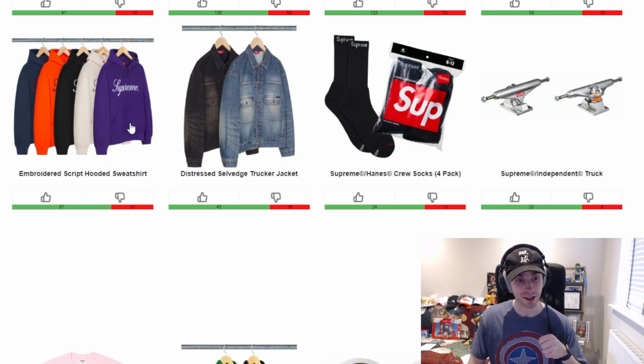I like the script, I'm not gonna lie, it looks nice, but there's nothing crazy going on with it overall. It's just an easy piece. The distressed trucker jacket I think just looks better in the denim blue. Black colourway looks fine, but it just blends better.